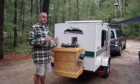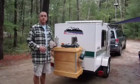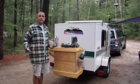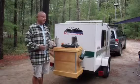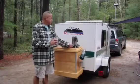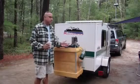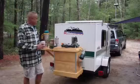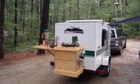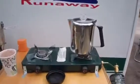When it comes to cooking, like everything else, I find redundancy is the key to success and comfort and happiness while you're on the trail, or while you're bugged out, or while you're evacuated somewhere. So I always carry more than one way to do everything. And that includes cooking. I can cook with my main setup here. If for some reason that doesn't work, I can always go to my secondary and my third. Let me show you what I have here. So here's my main way to cook.